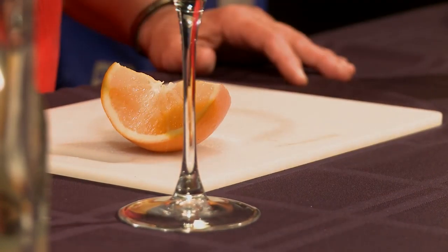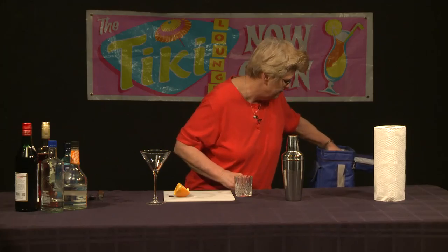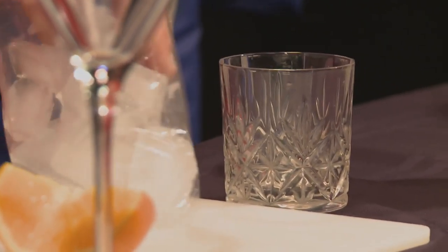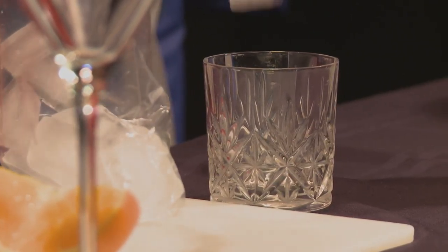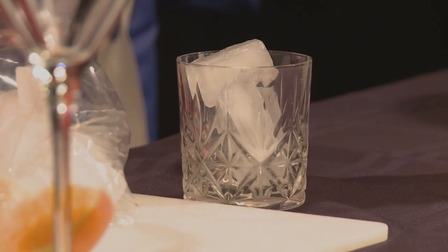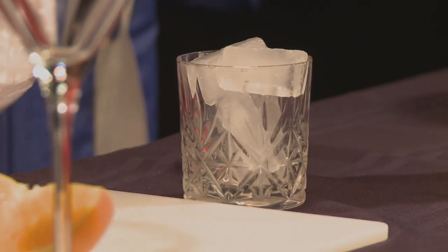And first of all, I'm going to put ice in the glass. And again, I'm using an old-fashioned glass. And I'm trying to make the ice simple instead of complicated like I usually do. So I've kind of pre-bagged it, which I usually don't like doing, but that's what we're going to do for the sake of demonstrating the Negroni.